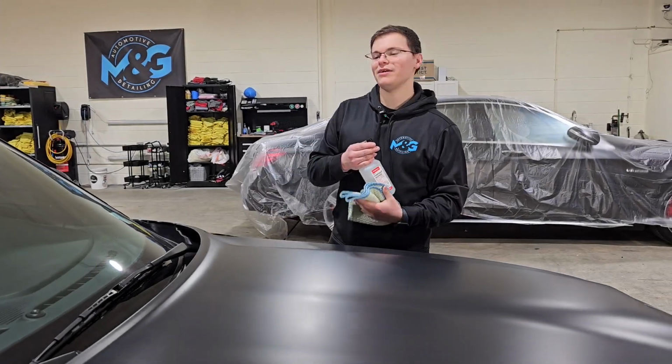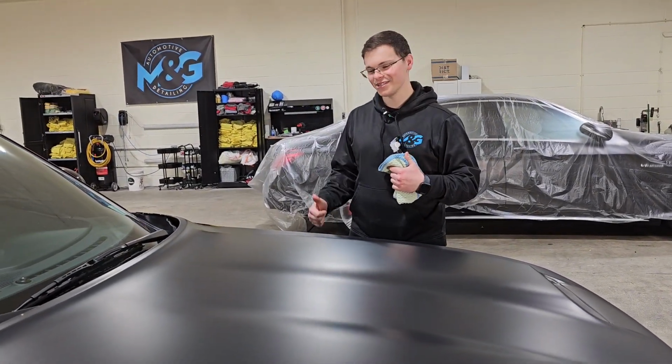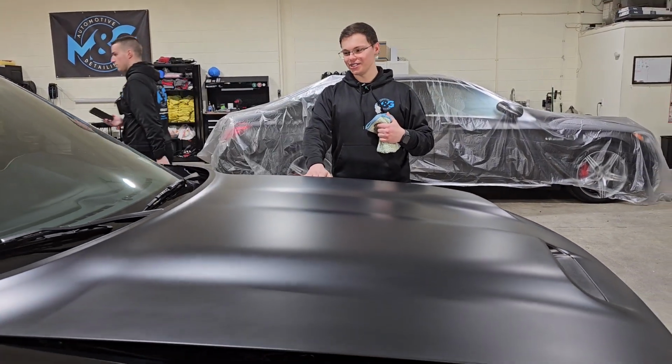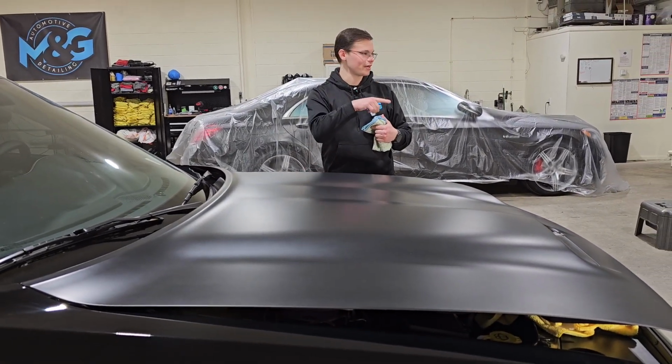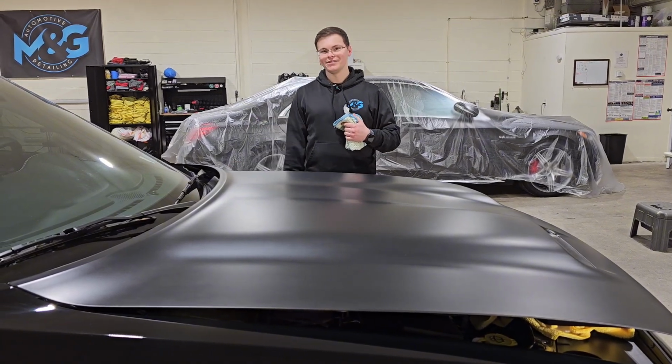All right, finished up the back bumper. That was a little tough, but we got it, so it's a good thing. Now we're gonna go on to the hood. Greg's prepping that. We're gonna bolt the hood and see how it goes.